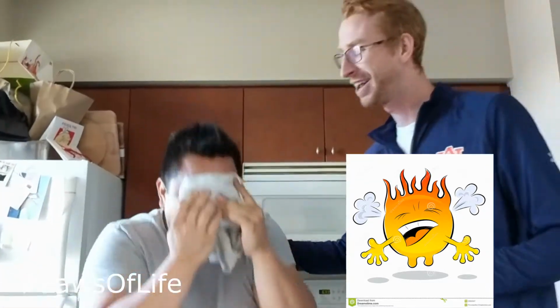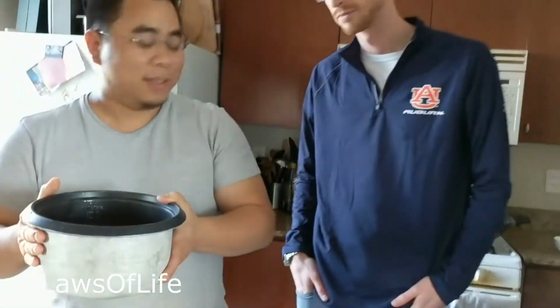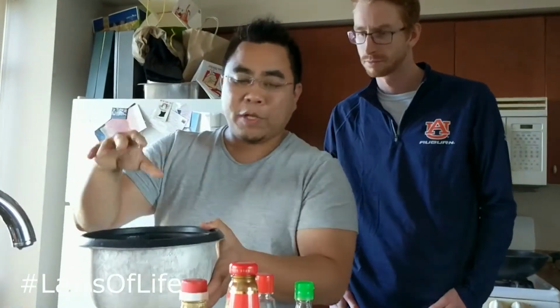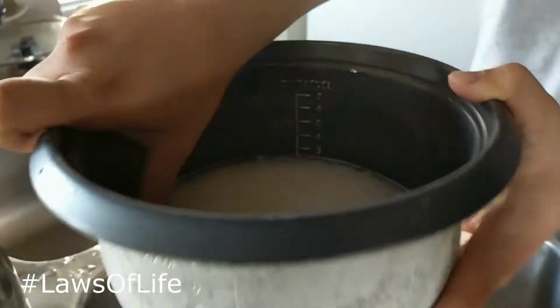Breathe. Just breathe. So always wash your hands after dealing with chilies. Do not touch your eyes. So right now I have some jasmine Thai rice to make this Ga-Prao. And people always wonder what the rule of thumb is to put water in rice. And right now, this is the rule of thumb. Just make sure that your fingernail is just covering the water right here.